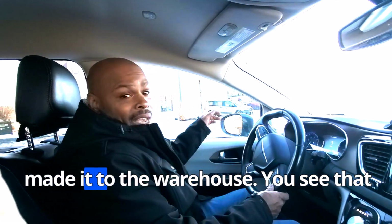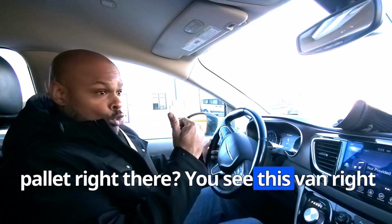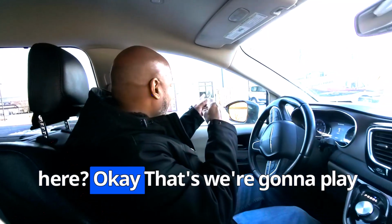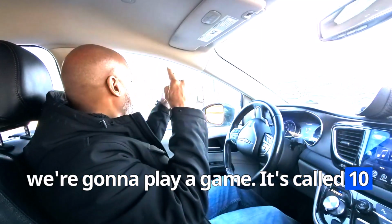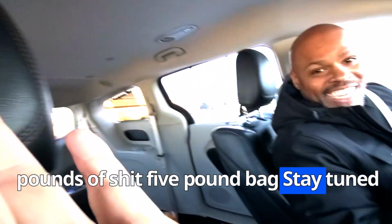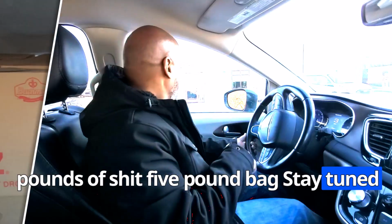All right, gang. So here you can see we made it to the warehouse. You see that pallet right there? You see this van right here? We're gonna play a game. It's called 10 pounds of shit, 5-pound bag. Stay tuned.